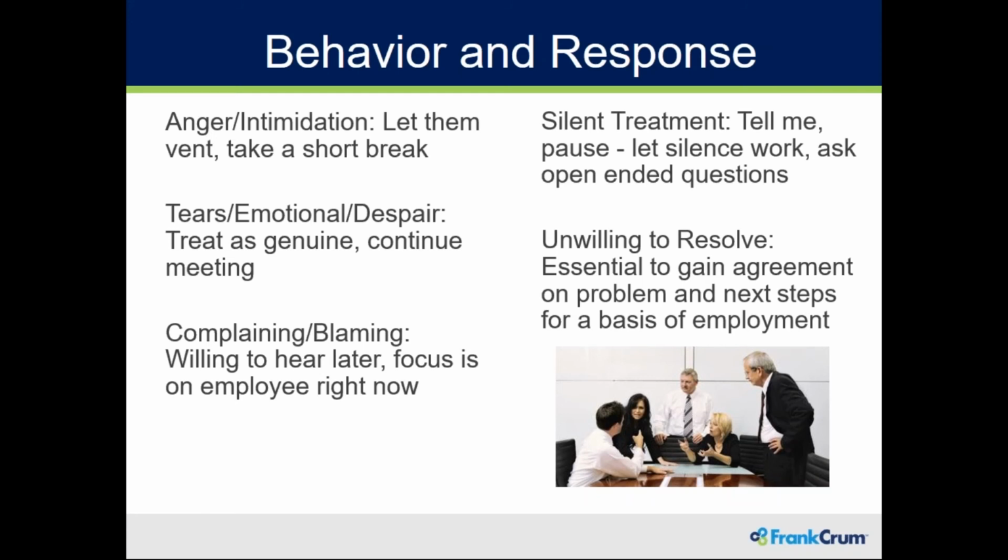I mean, you don't want to sugarcoat it to the extent that you say, oh no, your job is protected, or guarantee that they won't get fired. That's never prudent. But when the tears start flowing, you want to try to treat the reaction as genuine. Give them a minute to contain themselves, and then hopefully they can pull it together and you can continue with the meeting.